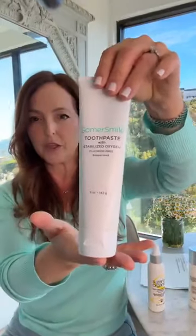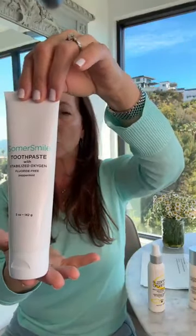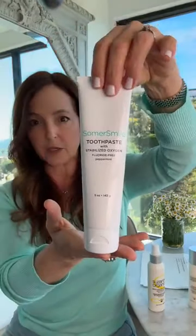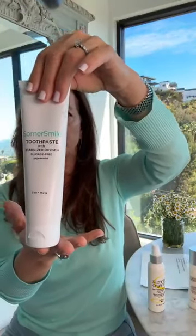I can't tell you for sure, but it is such an easy switch when you can use something like Summer Smile toothpaste. This has real peppermint in it. So this is essential oils of peppermint. So it's very bright and fresh. It refreshes your breath. You know what else this doesn't have in it?